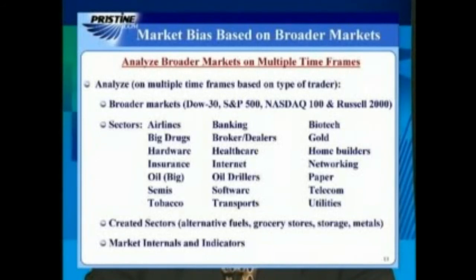Then there are created sectors. There are many stocks that don't have a sector. So I create my own sector by making a little market minder and putting those particular stocks in it, and I look at them individually. Alternative fuels, grocery stores, storage stocks, metals. It doesn't fit into that sector category, and therefore I have to look at some of those individually, because those are stocks that I still want to watch. Then I look at my market internals and indicators, and I'll be showing you how to do some of that.